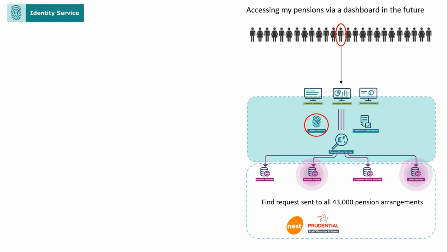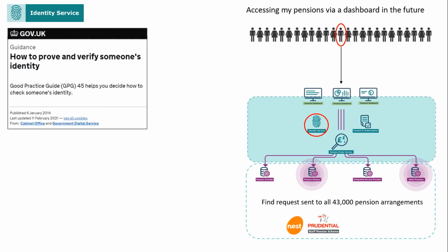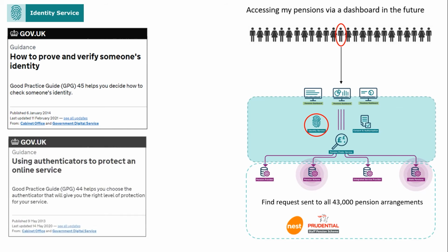Well, PDP is going to procure the identity service provider or providers, and they're proposing that this provider or providers must operate the identity service in line with 2 well-established sets of government guidance. These are Good Practice Guide, or GPG 45, which sets out how to prove a person's identity, and Good Practice Guide 44, which is all about authenticating an existing user when they re-log in to use an online service again. There's quite a lot of detail in GPG 45 and 44, so here I can only really give the merest flavour of what they're all about.